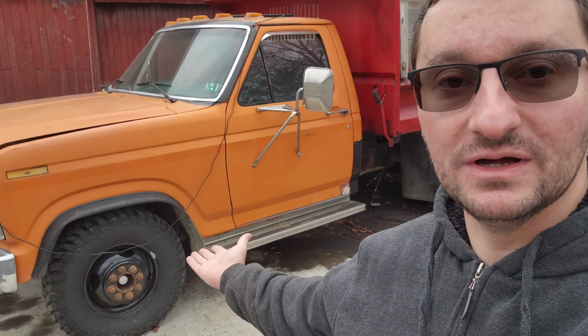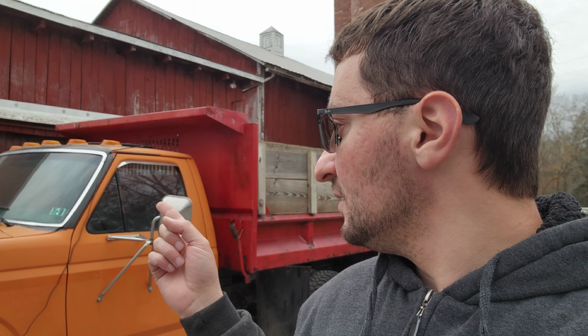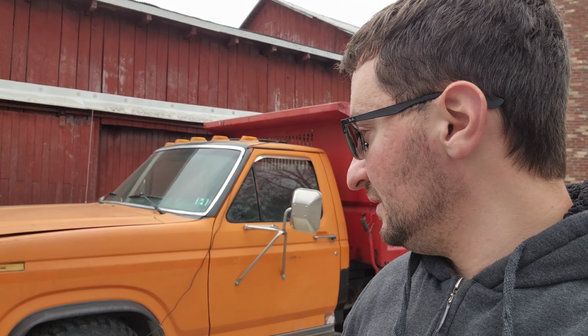Again, this is just a 2-wheel drive one. There's no 4-wheel drive in it, which is a much simpler truck. But this was originally a plow truck. Sarver County, Pennsylvania, bought this truck back in 1987 and used it for probably a few decades as the county plow truck. And then a farmer bought it off of him, and he used it on his farm to haul lime and manure and farm related stuff. And I have it now, and it's going to be used in my business. So hopefully this truck will serve me well. It's got pretty low miles, and I hope it'll last a long time.